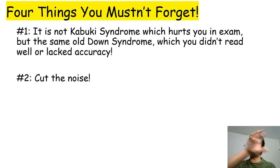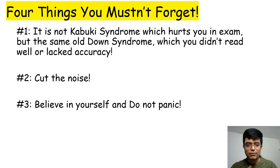People talk about that thing being better, that book being better, that faculty being better. No teacher or institute or thing is good or bad. It is how we make use of it that is important. Cut out the noise. Focus on your own preparation. Point number 3, believe in yourself and do not panic. If you start panicking, say to yourself, I've read everything. There will be a question, there will be 4 options, and I have to identify the answer from those 4 options. That is all you have to do.